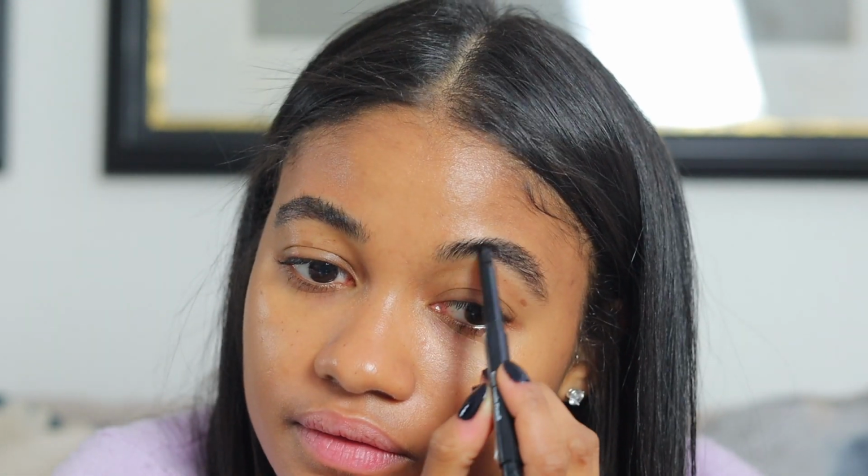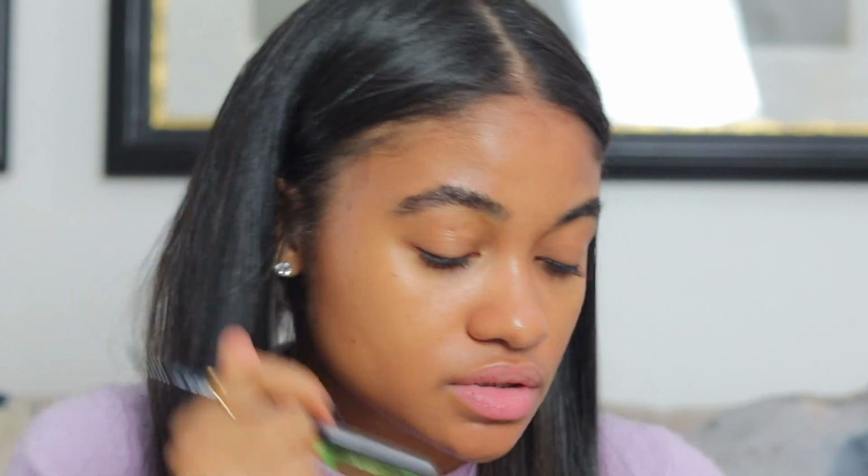Okay. And then I'm usually pretty happy. I don't ever fill in the front of my brows. I also have a scar right here in my brow, and I'm not gonna fill that in. I very, very rarely fill that in. I just have no hair growing in this one scar that I got when I was a kid, and I am lazy and don't fill it in.